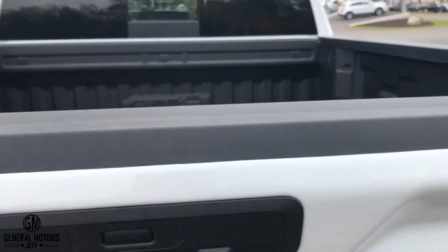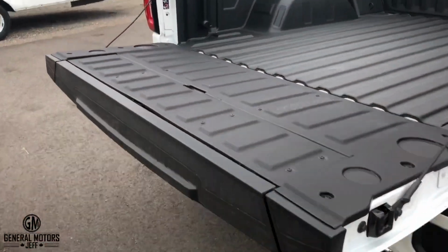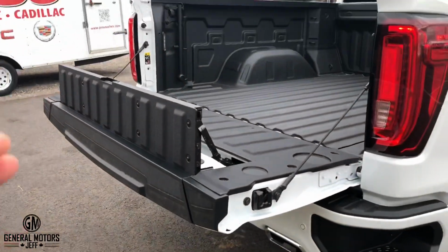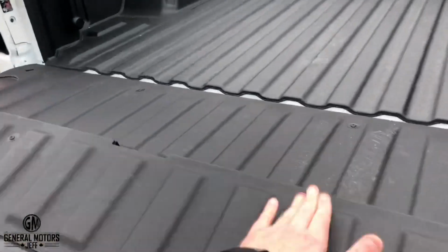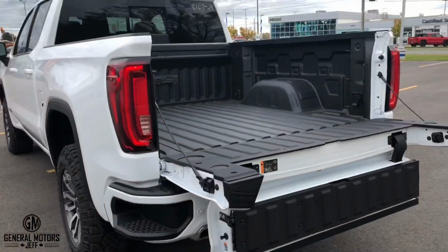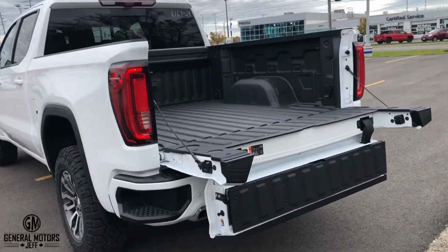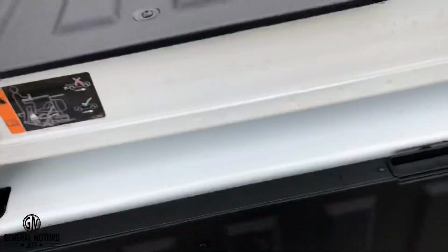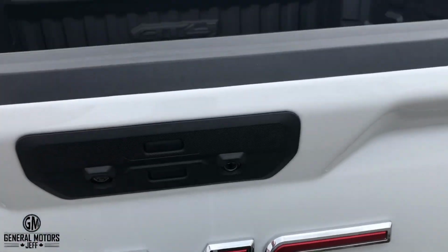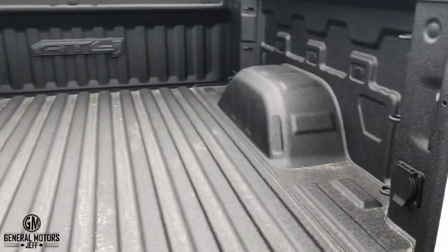Again, on top of all this, the multi-pro tailgate. So of course you see it's a power down tailgate, but again, it's a versatile tailgate. You can do it in a multitude of different ways. You probably saw at the start of the video, you can really play around with this. I love the capabilities of the multi-pro tailgate. The cool part, let me tell you this too, we're looking at an AT4, which is the higher trim level. You can always get it in the AT4, the Denali, the SLT. However, you're able to get it in some of the lower end packages for 2021. So you can get the multi-pro tailgate without having to get the AT4, Denali, or SLT.